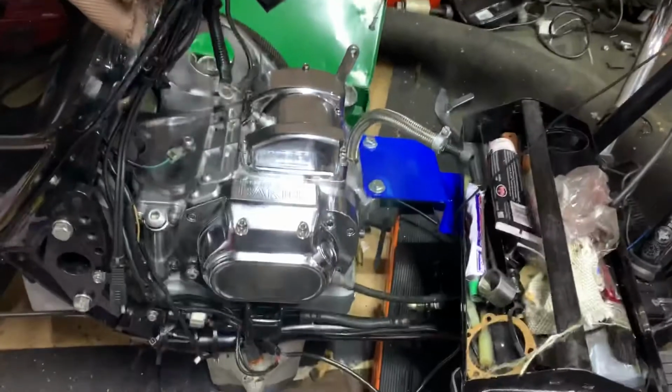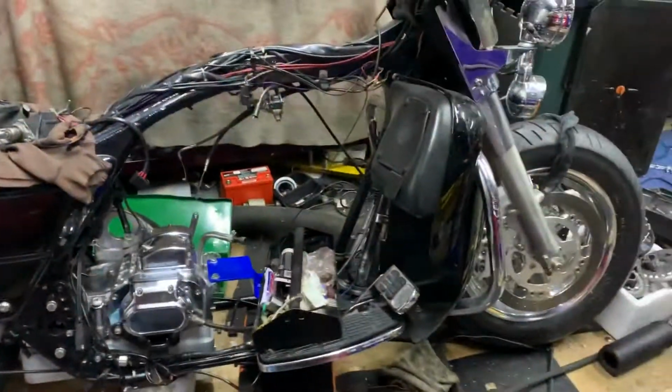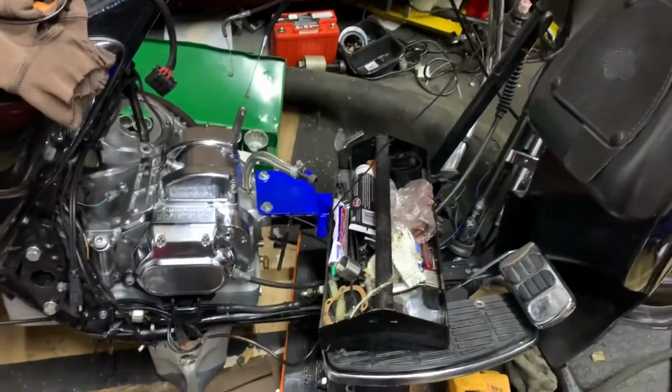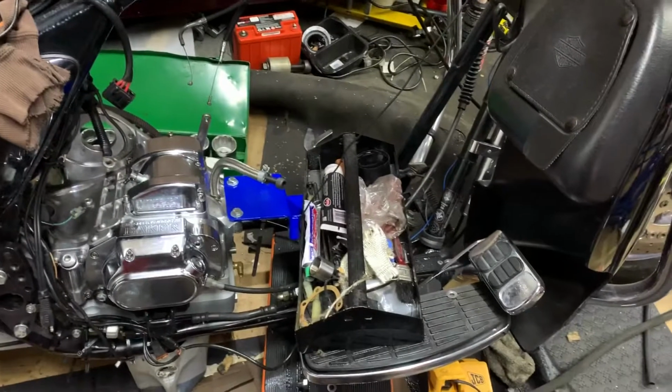Got the Baker 6 ready. Check that box, awesome. A 6-speed Baker OD6. So we're just getting ready to put the jugs back in mine, and then the turbo adapter's on its way over in the States.